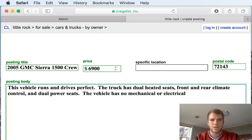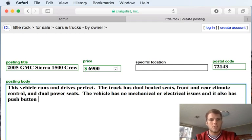The vehicle has no mechanical or electrical issues, and it also has, and this isn't even spelled correctly, but you get the gist of it, push button, because these oftentimes have four-wheel drive, not LTZs, but push button, four-wheel drive.